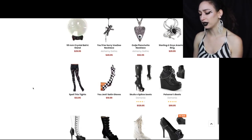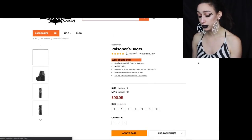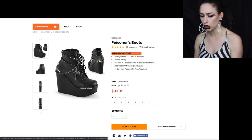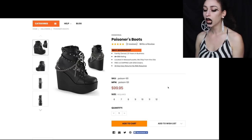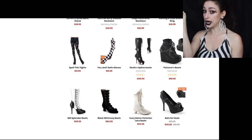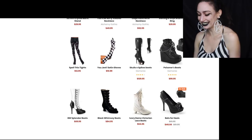Oh, the poisoner's boots. Okay, these are stunning. I need to add words to my vocabulary because everything is stunning. Look at this. I love the wedge shoes, though. And I love the spikes in the background, the cross, the pentacle, or pentagram, whatever you call it, in the front. But they're $99. Why are they $99? Woof. Also, I have found that I am size 8.5 in normal US shoes, and I am size 9 in Demonia.